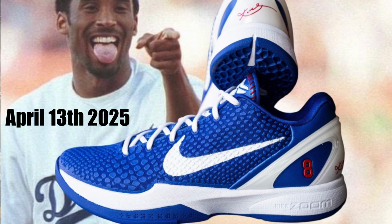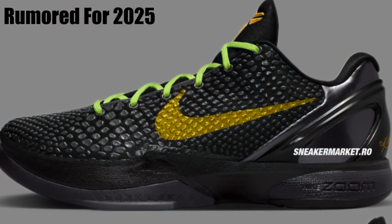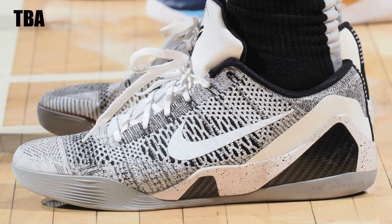The rest of the releases they don't really have release dates yet, but they are confirmed for 2025. There are 3, 6, 9, 12, 15 pairs confirmed thus far. Another pair that's said to release is the Kobe 9 Elite Low in the Beethoven colorway. I remember when these originally released, I did skip them, but it's a very nice Oreo colorway, white and black with that speckled print midsole. Another shoe I would love to pick up. That's definitely a pair that is releasing in 2025.